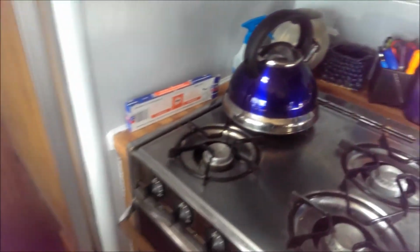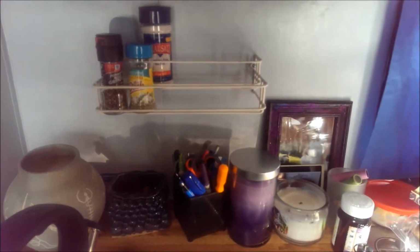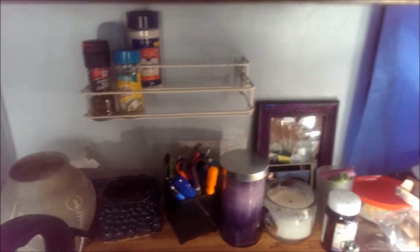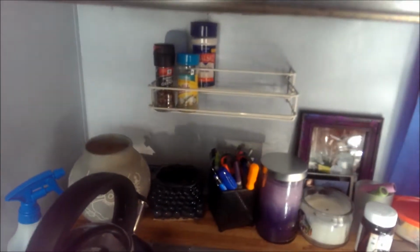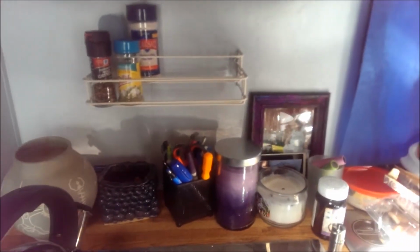I also have, I moved this spice rack. It was up in one of the cupboards. It was actually up in this cupboard and I couldn't get to it. And so I moved it down to here, and now it actually is useful and serving a purpose for me.